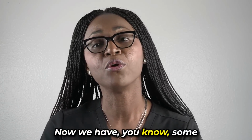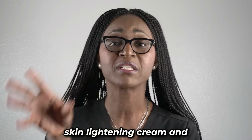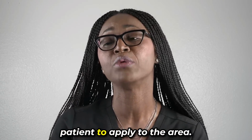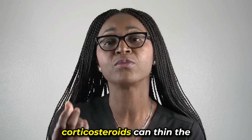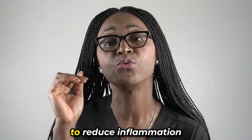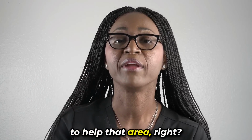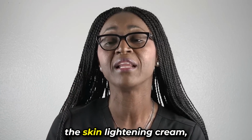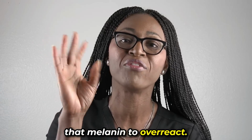Now we have, some dermatologists will combine corticosteroids with some skin lightening cream and give that to the patient to apply to the area. Again, what is that going to do? We know sometimes corticosteroids can thin the skin, but they can also help these skin lightening creams by reducing inflammation and getting in there and really helping that area, right? So it helps to increase the effectiveness of the skin lightening cream, but also helps to reduce the inflammation that's causing that melanin to overreact.